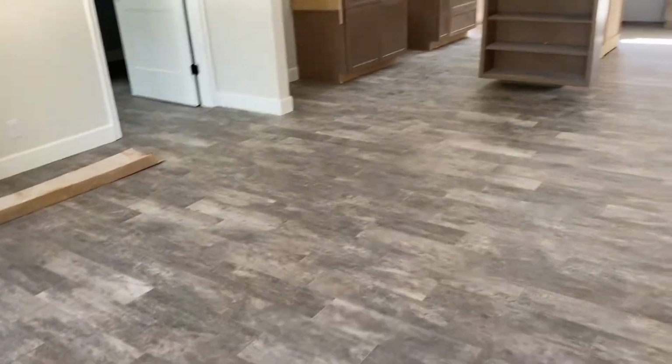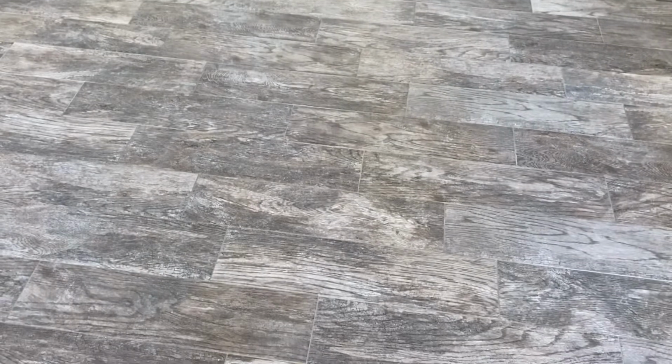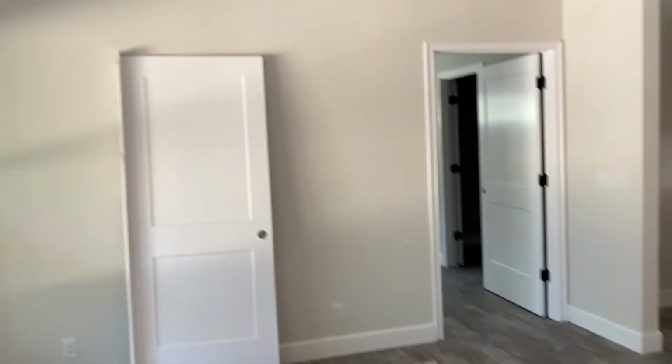So you can see our floors are done. In our last video, we mentioned we decided to go with a porcelain tile. Turned out really nice. So this is our dining room.